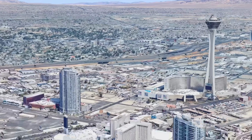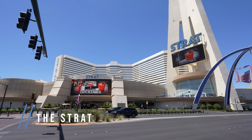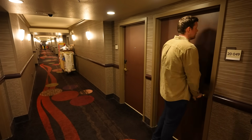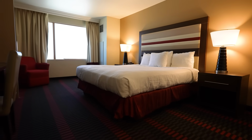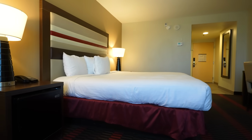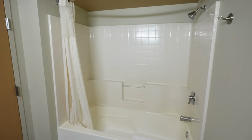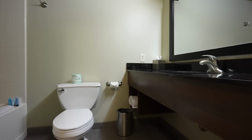The Stratosphere is the farthest north you can go and still technically be on the Strip, and honestly, you can feel it. The moment you pull up, it's clear this place has a different energy compared to everything farther south. The room I stayed in was pretty basic. Outdated decor, small pillows, and when I first walked in, there was a bit of a musty, stale smell. Thankfully, after a few hours with the vent running, it mostly went away, but first impressions definitely matter. The bathroom itself was also very basic, and the view wasn't anything to write home about.